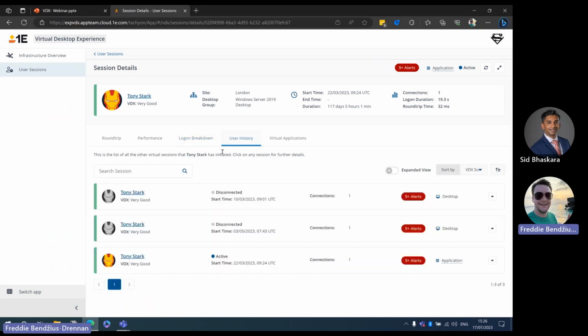And then lastly, we've got user history. So just like on the infrastructure overview, you can go back a number of days to look at past sessions and connections, and that's really helpful, especially if the VDI issues are transitory in nature. They can be difficult to investigate. You might want to look through a number of sessions to really understand why a user is suffering from a poor digital employee experience for whatever reason. So that is virtual desktop experience in a nutshell. Of course, this was a very brief demo.